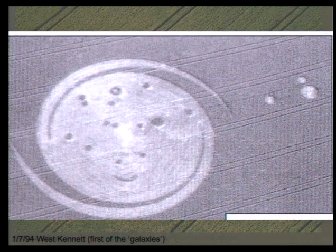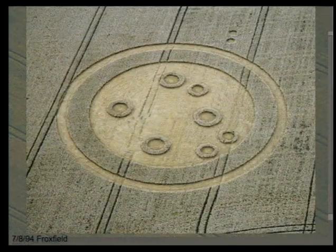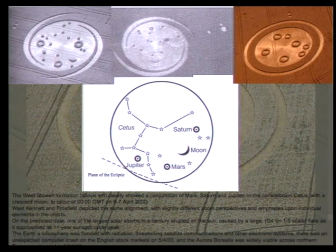A little progression. This one here in West Kennet, the first of the so-called galaxies, the MOD paid the farmer to cut this out the day after it had appeared, because it might represent too obviously decipherable astronomical information. But another one appeared soon after, here, and another one here. And people were able to plot what these represented planet-wise. And it seems a very clear sense of showing a conjunction of Mars, Saturn and Jupiter in the constellation Cetus, with a crescent moon to appear.